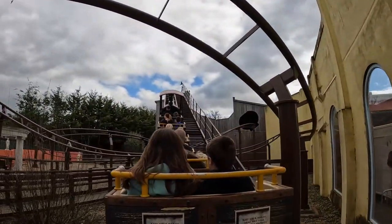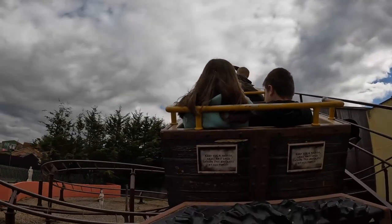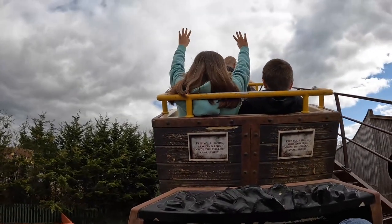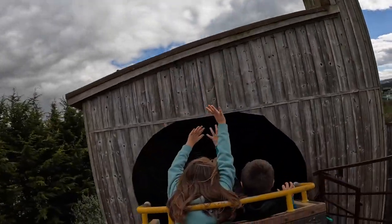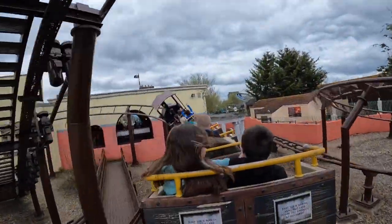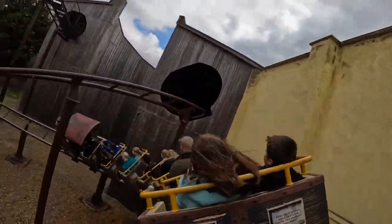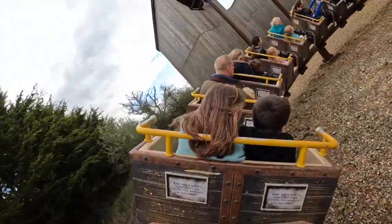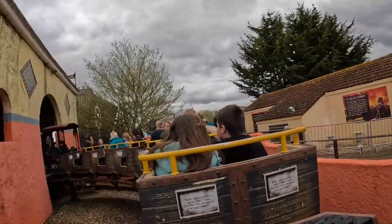It's a great little ride, this. Like to see a little bit more theming around. The station itself is actually quite well themed, but I'd like to see a little bit more theming around here. They've got a couple of statues and a couple of Roman decorations. Woo! Yeah! Oh, wow! Oh, it's great! Wow.